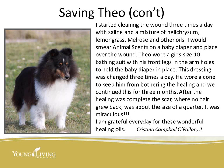and so this is what we did. I started to clean the wound 3 times a day with a saline mixture of helichrysum, lemongrass, Melrose, and I kind of just traded them out and maybe would intuitively grab a bottle of frankincense and put that into saline every once in a while, but I just kind of mixed up the oils. But basically, helichrysum, because of the nerve damage and the tissue repair that we needed, the lemongrass because of the connective tissue, and the Melrose because it was very antiseptic.